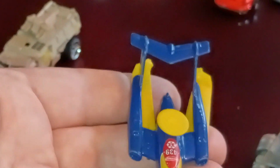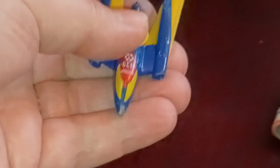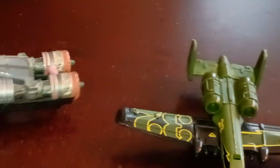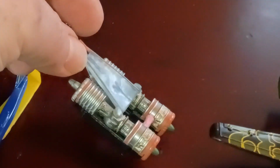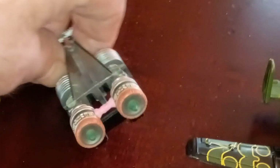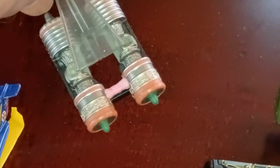All right. Now, we're on to some of the other oddities, right? So I've got, I believe that's a Star Wars land speeder, right? Something along those lines. That'll sit nice on top of something. Quite honestly, I just grabbed it for the engines. But that'll go on something.